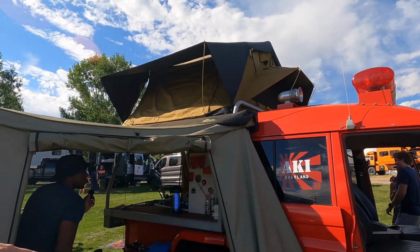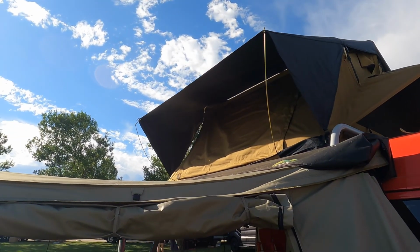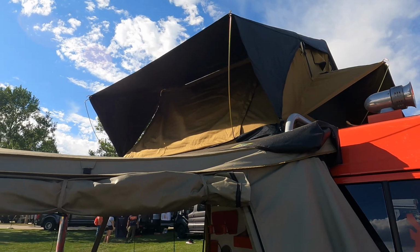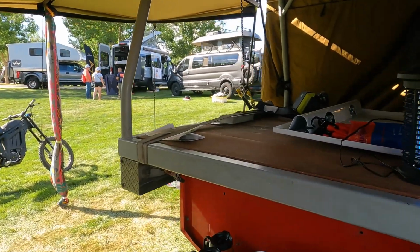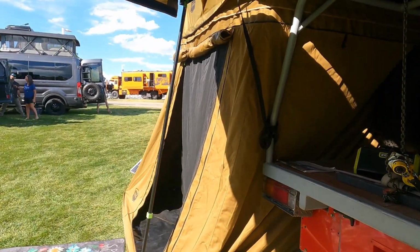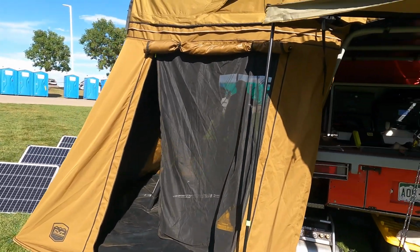Because I actually run an electric air conditioner in here, because this doesn't have air conditioning. So in the spot where the pump used to sit, now sits an air conditioning unit. It's powered from this massive battery pack I have back here. I have over 6,000 watt hours of power, which is a lot for this truck, but you need a lot to run air conditioning.